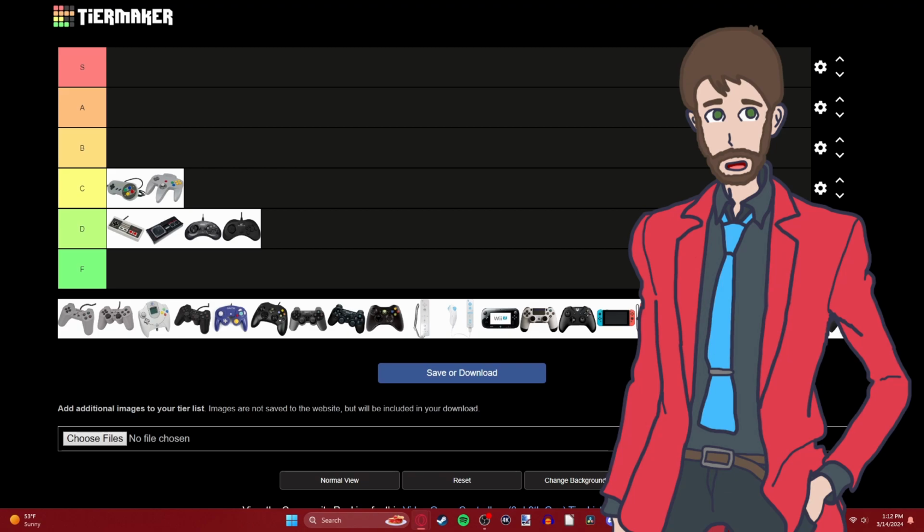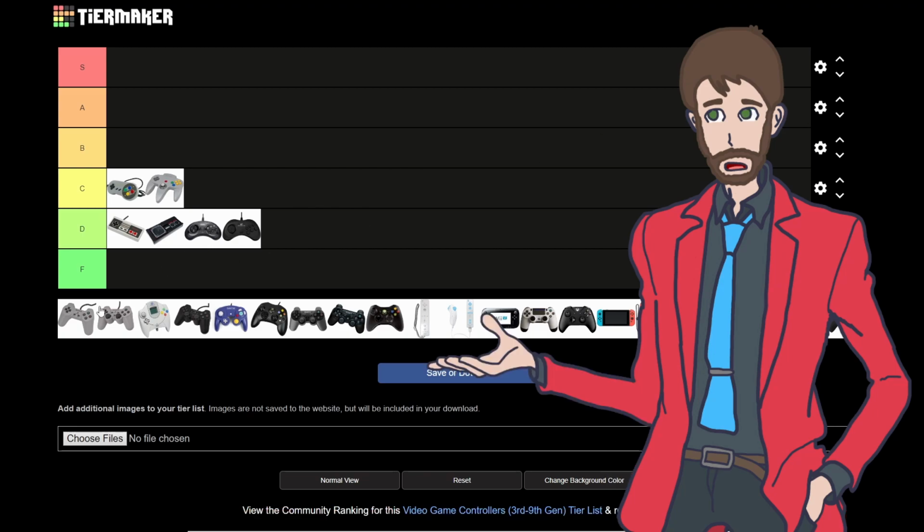It was model SCPH-1010 and was released alongside the PlayStation. So this is just the PlayStation controller. This is fine. Video games hadn't figured out the stick yet, so it's fine. I like it a lot.